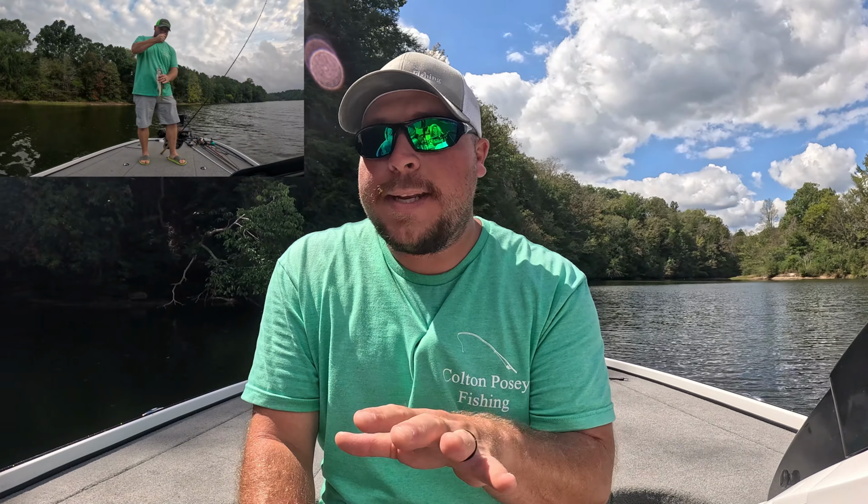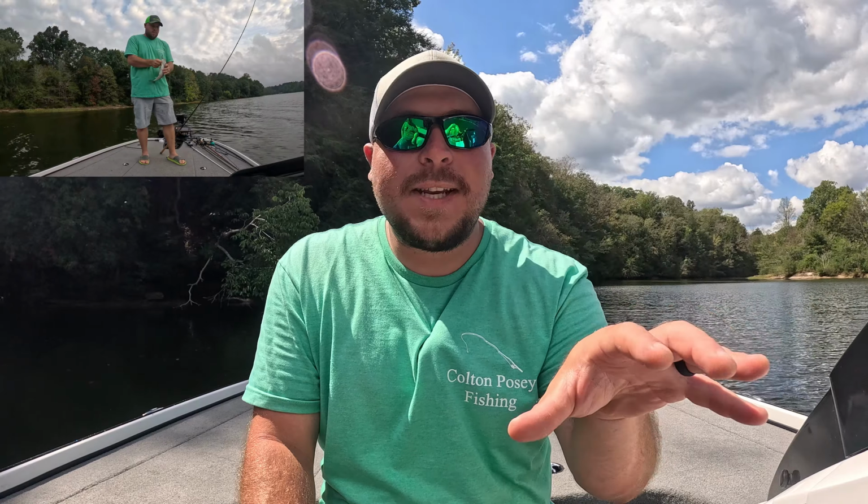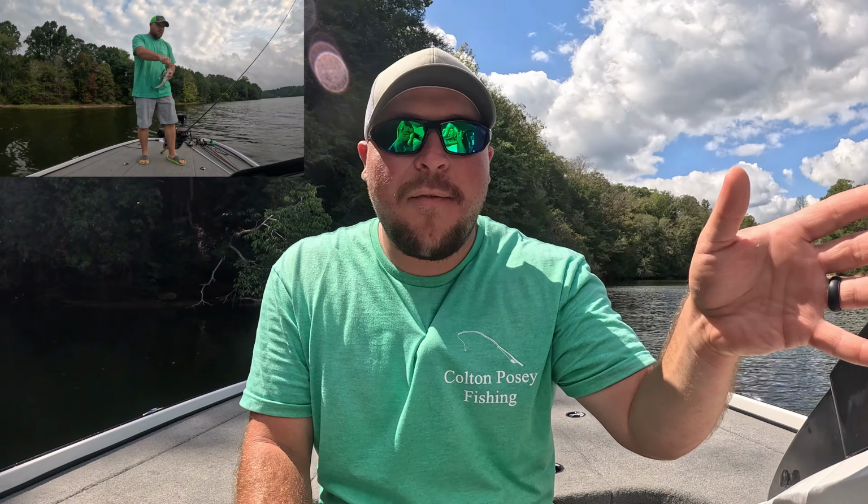Now, here's the thing, you're gonna catch a lot of fish, and you're gonna catch those big fish in between, like I was talking about earlier, okay? So you really gotta pay attention to what's going on, because if you start catching these fish in the half parts of the creek, right? So if you're catching them halfway into the creek, then you can typically run that pattern throughout the entire lake.